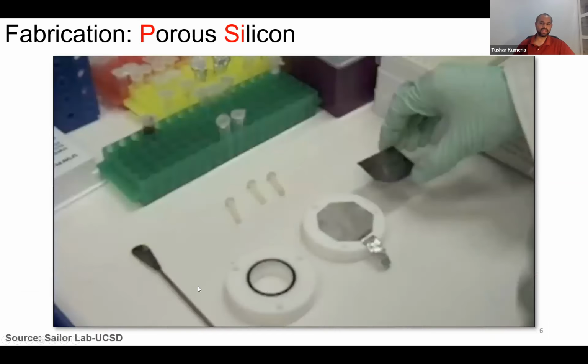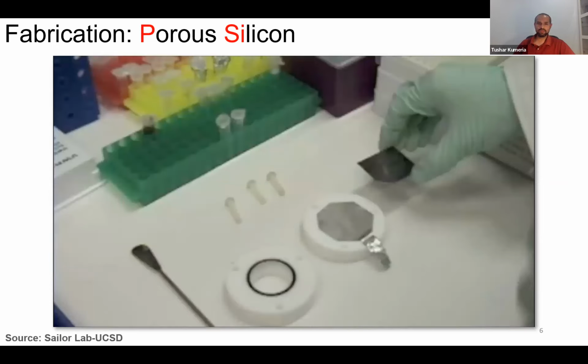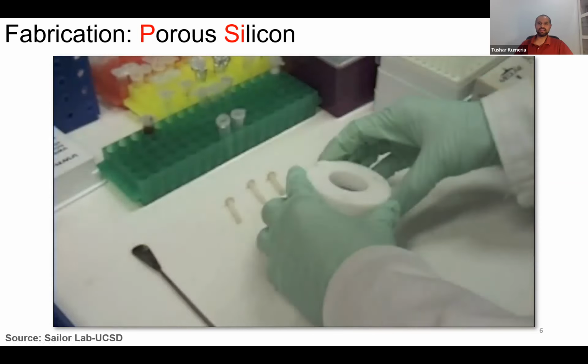Some of you I know work on porous silicon. I know Freddie has worked on porous silicon. Luca Baurino is here. I've met some of you at PSST in 2016, I remember. So I know some of you work on porous silicon and are familiar with it. But this is a video from Mike's lab, so easy to explain how it's made.